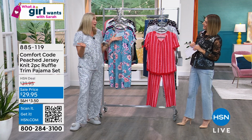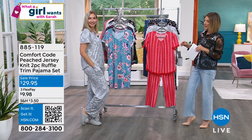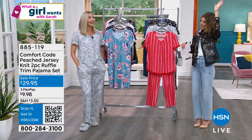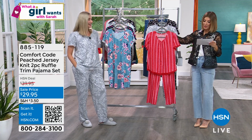And we have another great pair of PJs tonight. And What a Girl Wants is always PJs. Every time we bring on PJs, it's a great time to shop for yourself. Sometimes your PJs need a little update, I'll admit. My PJs sometimes have seen better days. They're a little mismatched, or I'm wearing old college t-shirts that have seen much better times.